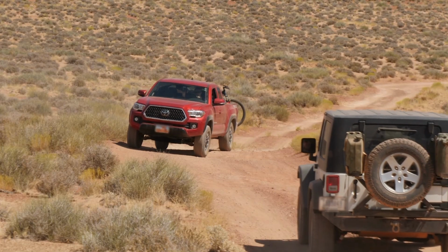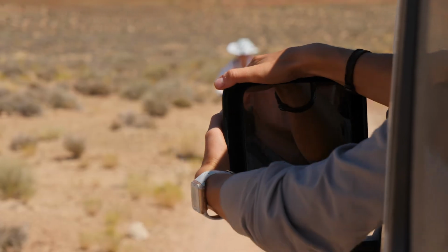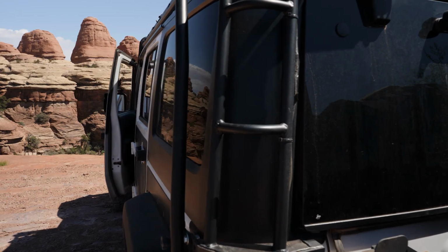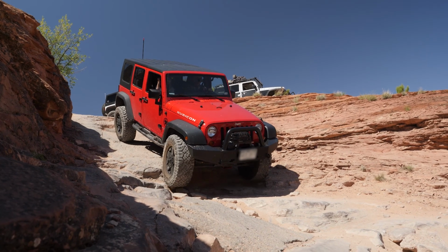Use an existing turnout, dry wash bottom, or solid rock surface to pass other vehicles. You might have to back up to an appropriate spot. Be courteous to other drivers and cyclists. Drive slowly and stop frequently to scout ahead on foot before committing to difficult sections.